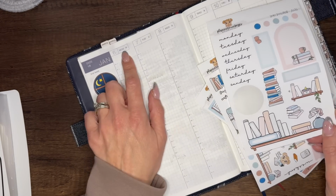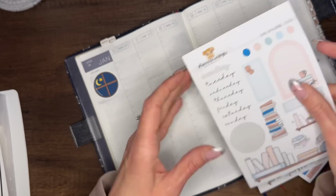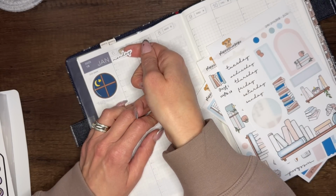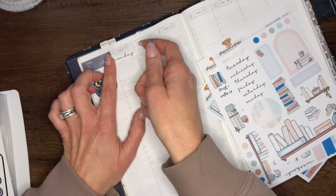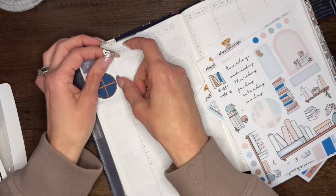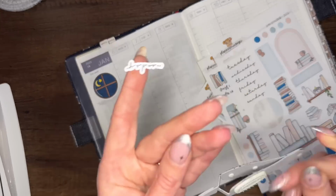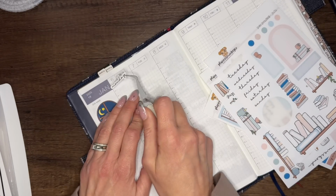Okay, and then I'm trying to decide if I want to just put in, let's see how big it is. If I just want to put in Monday, it's not going to fit there, and I don't really use this section. So let me get my tweezers because I feel like, ow, as I stab myself with them, I feel like I can't get them on here straight.